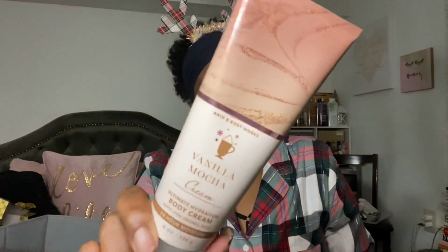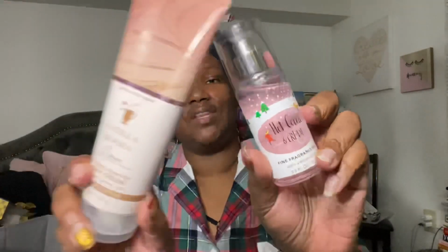And then, y'all, I went in with my Vanilla Mocha by BBW body cream, and this has the notes of cozy cappuccino, vanilla orchid, and white tonka bean. And yes, y'all, this is a hit. And I paired her with hot cocoa and cream body mist, so these went very well together.